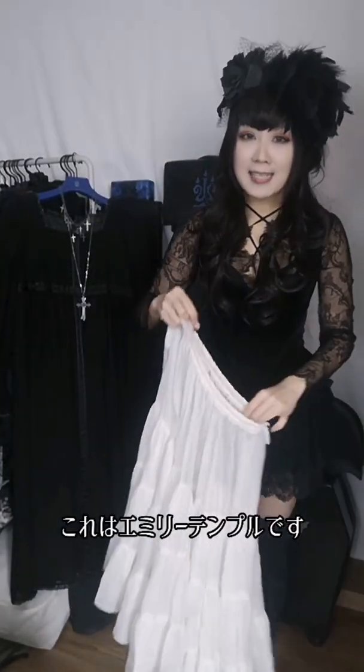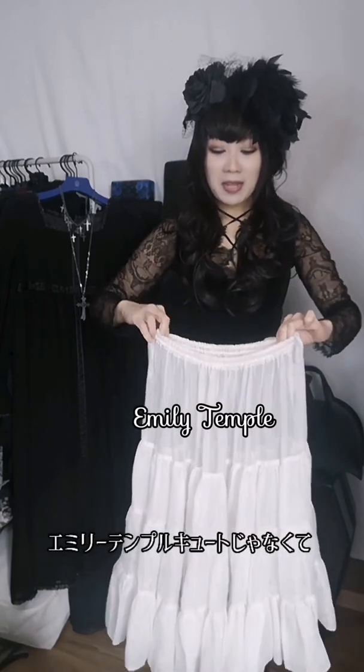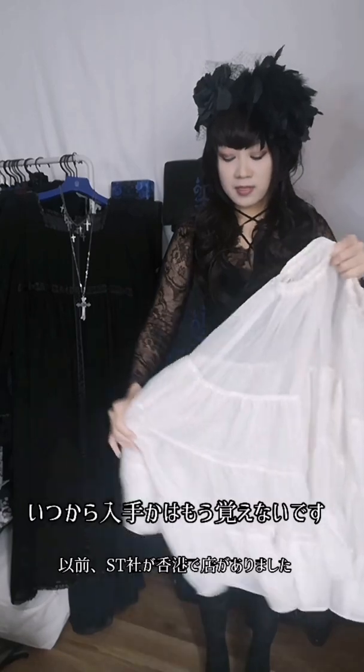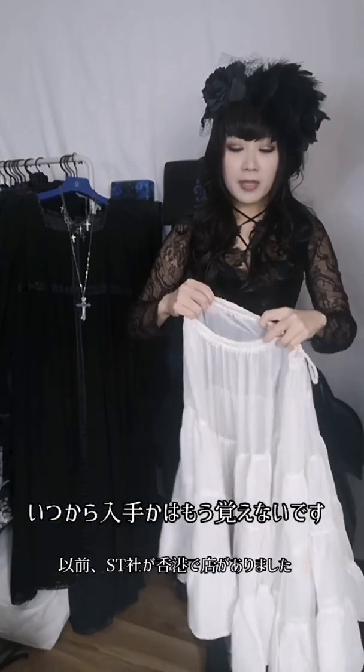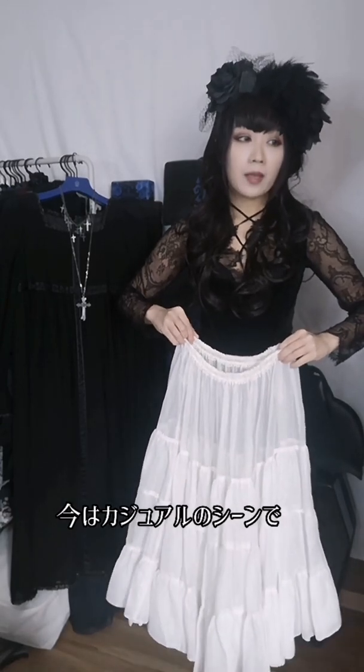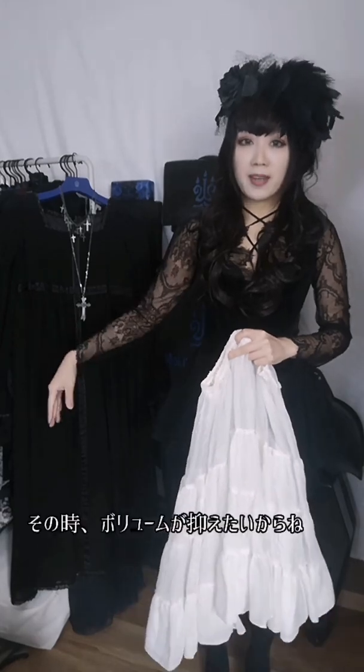This one is Emily Temple, not Emily Temple Cute, just Emily Temple. Before Shirley Temple and Emily Temple went out of business, I had owned this many years before they went bankrupt, and nowadays I just wear this as a very light petticoat with my longer length dresses if I don't feel like the big poofy one, like the really fancy ones. So it's pretty nice.